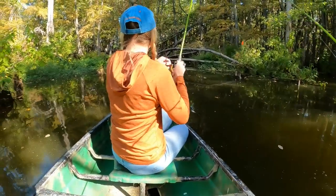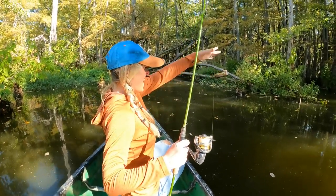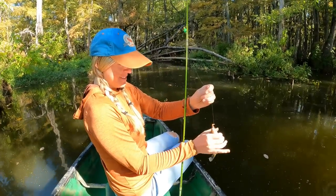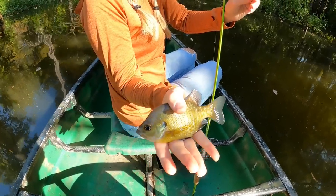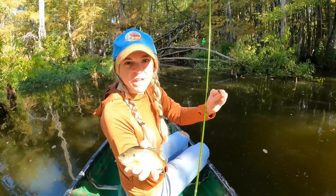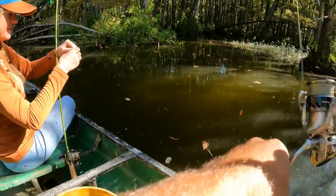Oh, get him, Jay. You got him? Oh, first cast. Are you kidding me? Eight seconds into this shindig. Heck yeah, that's a good sign. It's not a monster, but it is a good sign indeed. Sweet. A nice little swamp bluegill. Not a bad size. You could definitely eat that in a pinch, but we're going to catch some bigger ones. I think we're going to catch some bigger ones too, especially if they're biting like that.